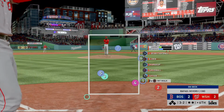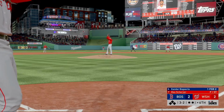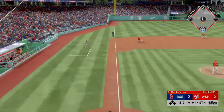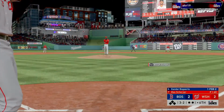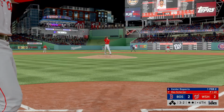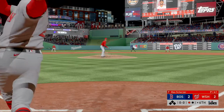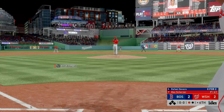3-2 now. He's definitely going to want to get greedy in his zone, and he's obviously seeing the ball well, or he would have swung at that pitch. Sometimes in these long, epic at-bats, you start to get into swing mode. On pitch number 10 is the one that finally does it as he strikes out after a long battle here.